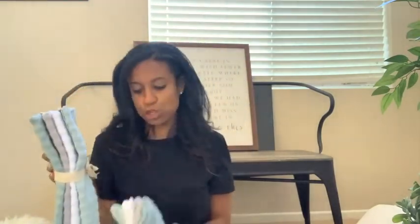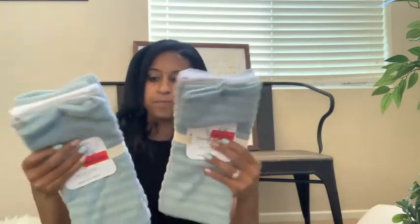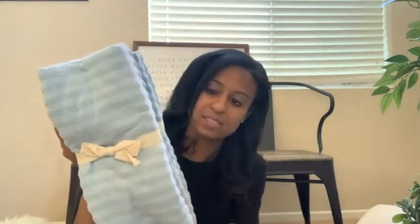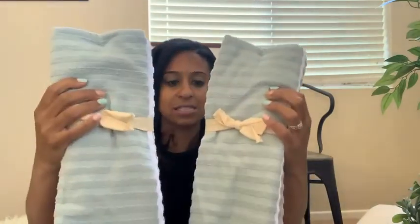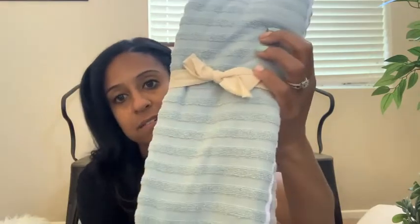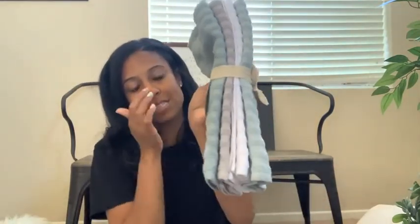And I picked up two packs of those. And they were only $4 a piece. So eight towels for $8. I think that's a dollar a towel. I think that is such a great deal and a great steal. And these are all the colors that I use in my home.